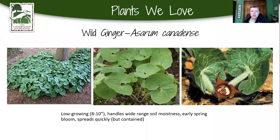So if you've got a shady area of your yard, you're looking for some kind of ground cover for it, this is really it. It can handle a wide range of soil moistness. It blooms really early in the spring, but it's blooming right now, at least here in my yard. And it's the flowers, you really have to go looking for them. You have to lift up the leaves because the flowers bloom underneath the leaf.